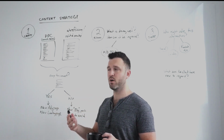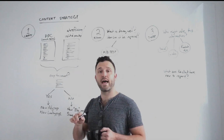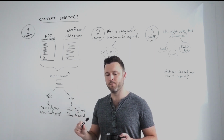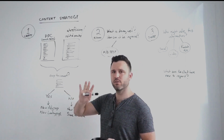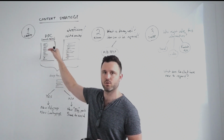So what we'll typically do on a regular basis, typically on a monthly basis, is we'll look at all the search terms that people actually typed in to trigger ads, and we'll look for ones that we don't have an existing landing page for. So again, to back up a little bit further, we're just scanning through to see what people are actually typing into Google.